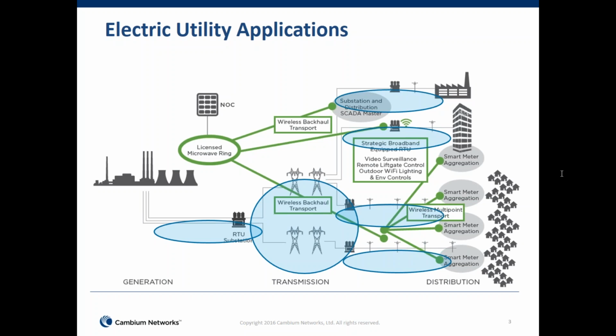And if you start with the green lines, that left line, that's a licensed microwave ring, so you might imagine a multi-gigabit per second ring that's covering a wide area. And then the spurs off of that might be additional PTP 820s. They might also be PTP 650 or PTP 450i. These are capabilities to provide that backhaul out to individual areas. And if you look in the lower right, then you could extend that further with a point-to-multipoint solution to deliver out to, say, backhauling smart meter gateways.